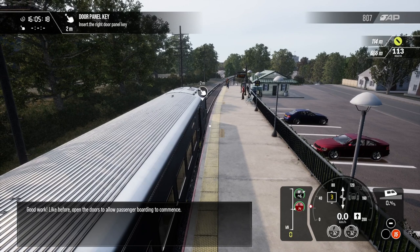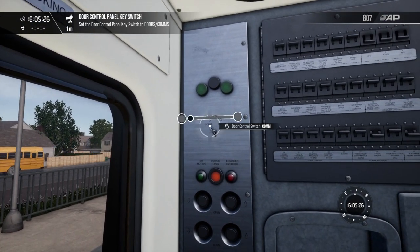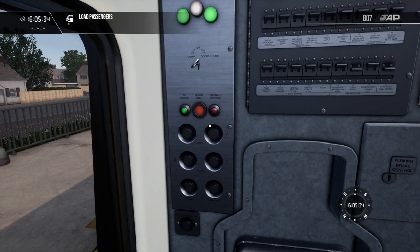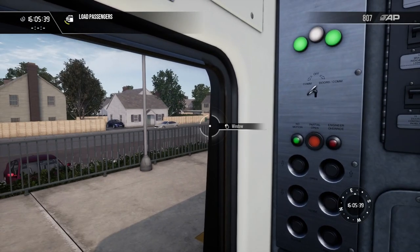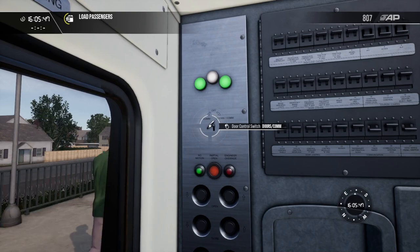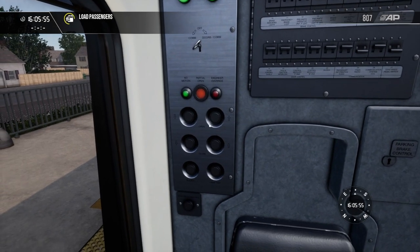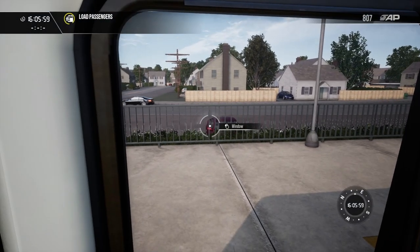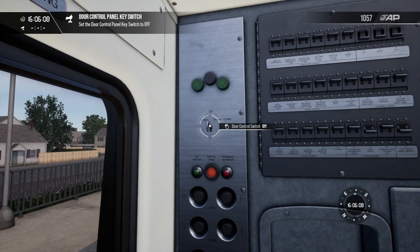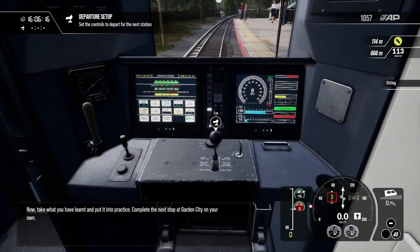Good work. Like before, open the doors to allow passenger boarding to commence. Now, take what you've learned and put it into practice. Complete the next stop at Garden City on your own.